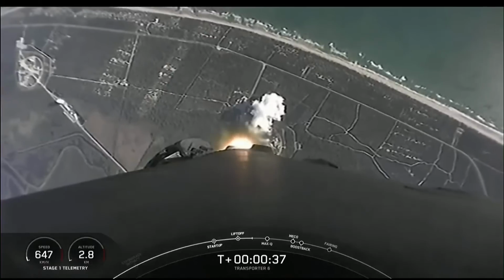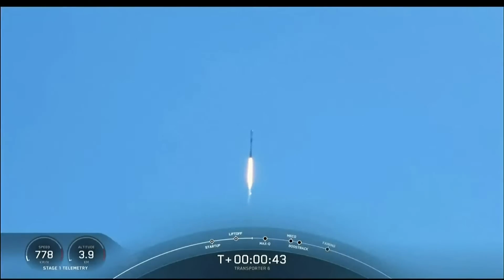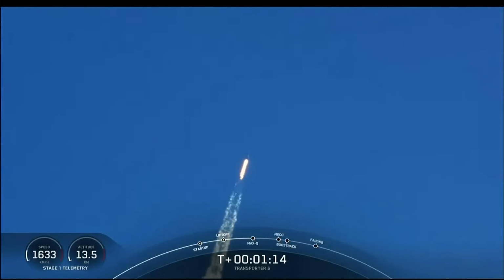We're just about 40 seconds into flight. Falcon 9 clearing the tower at Space Launch Complex 40 and making its way to orbit. We are currently throttling down the Merlin 1D engines on the first stage in preparation for the point of max Q. That's the point of maximum aerodynamic pressure. Falcon 9 is supersonic. Maximum aerodynamic pressure is the point when the highest stresses are experienced by the vehicle during the ascent. Max Q. With that, we are through the highest stresses on the vehicle.